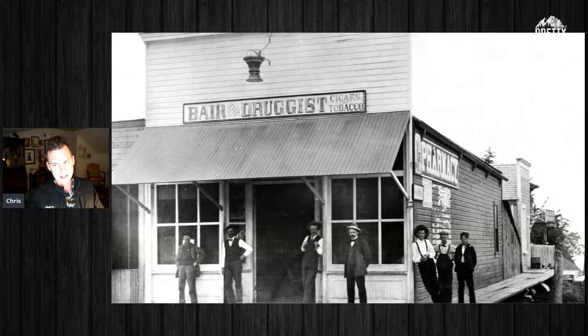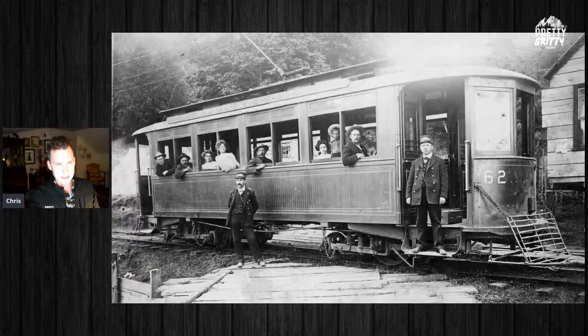This is the streetcar as it was coming up here. And they said that they would know that it was starting to come because when it would try and push up that hill there, the lights would dim in the Bear Drugstore because the streetcar would pull extra electricity for that moment to come up the hill. So they knew they had a few minutes to prepare for the influx of customers that were about to arrive.